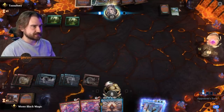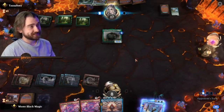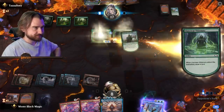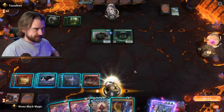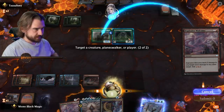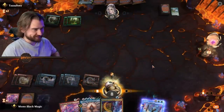Hopefully it doesn't have hasters. That would be very good for him. Okay. Tommy, Yorbo. I think there's gonna be an explosive welcome here very, very soon. Lonor Visionary, okay. Well, they are kind of lining themselves up to be schnooned by this, I feel like. Are we dealing? Yes, we're dealing the correct way now.